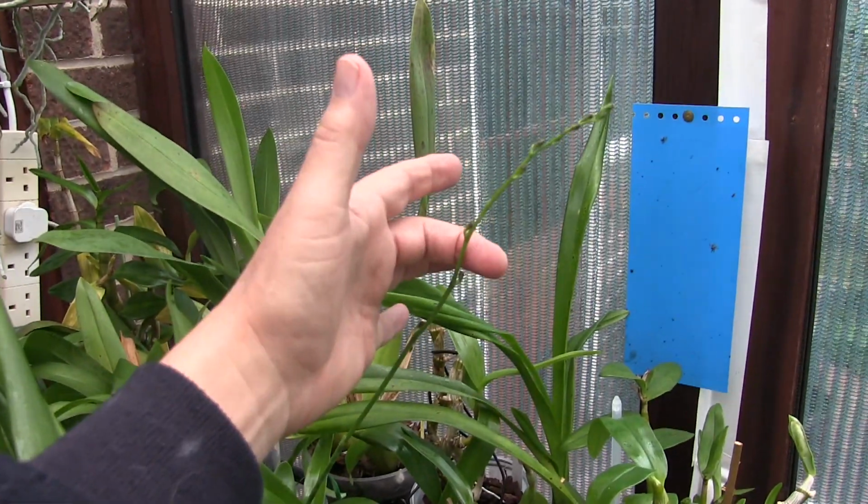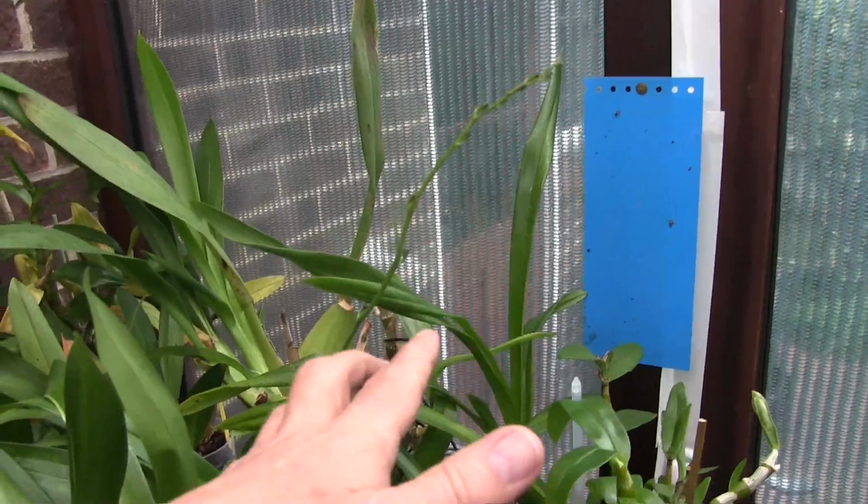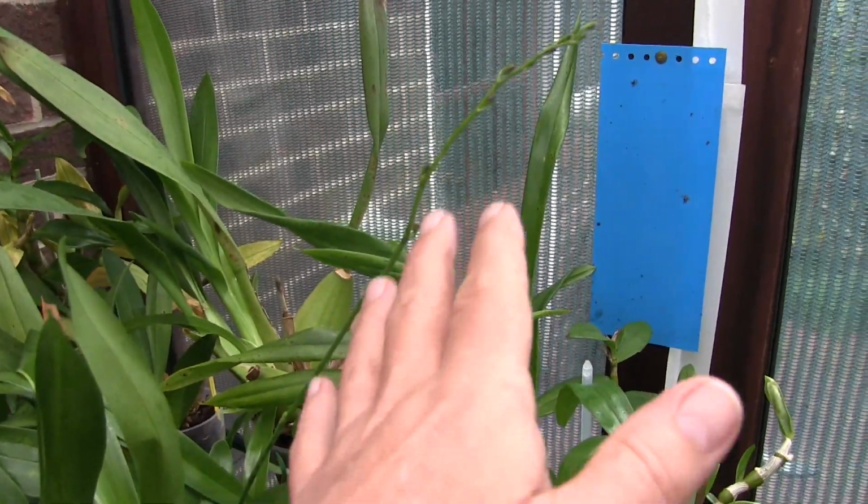Typical Oncidium shaped blooms when they come out, and this may well branch, although I don't know, it's actually got buds, so it's not going to branch this time.